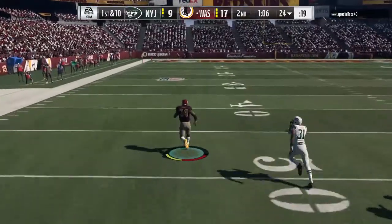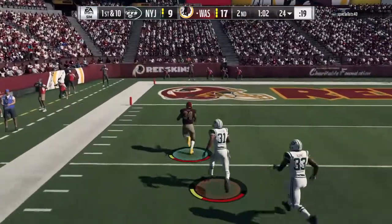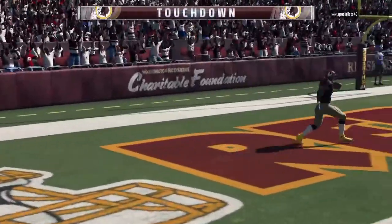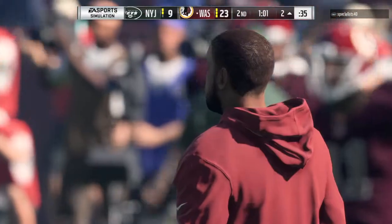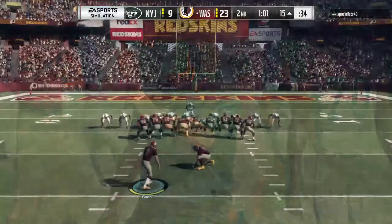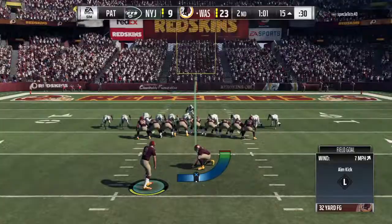Through an opening, and there he goes. 30, 10, touchdown, Washington. Jordan Howard, 76 yards. And the Redskins get the quick strike touchdown. And with that carry, he's already over 100 yards here in the first half.